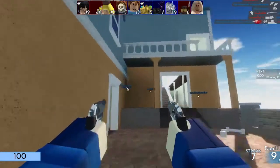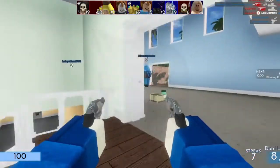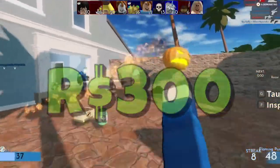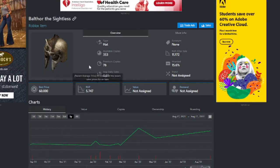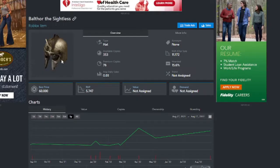The third item on this list is Baltha the Sightless. It was released in January 2013, costing 300 Robux each with a stock of 525 copies. And here we go, gamers. We got Baltha the Sightless, probably the most meme item we have on this list.